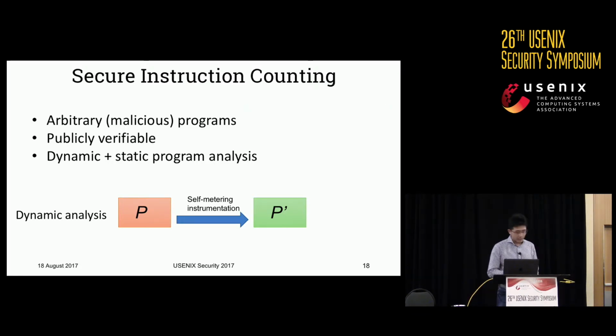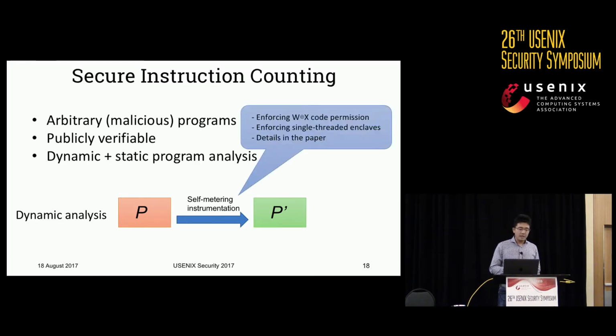And here the P prime will have the same logic as P, and in addition, it will keep counting instructions as it's being executed. This self-metering functionality will enforce a set of policies, including correct page permissions and a single-threaded enclave, etc. For more details, you can look it up in our paper, and I'm happy to talk about it offline.